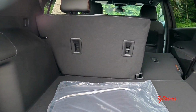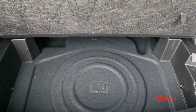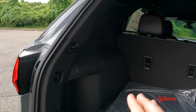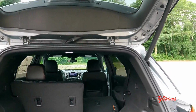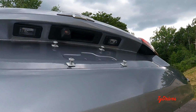So the carpeted floor mats back here, and if we open up the cargo floor, you can see we have some hidden storage, and underneath that floor is the spare tire. Now back here you have some tie downs for your cargo net, and also just some general cargo tie downs too. And to close the trunk, we have one simple button. So you just tap that and the trunk will close up for you.